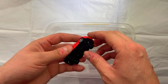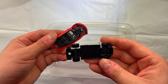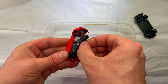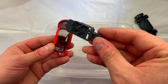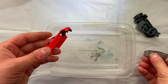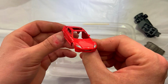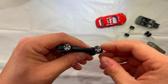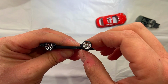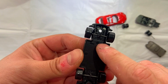I'm just obsessed with these wraps and paint jobs. This 350Z is a huge inspiration, and I thought this RX-7 was pretty cool as well. But unfortunately, this build just fought me the entire way. I tried to take apart the package, it lifted some of the script, it just took so much nail polish remover to loosen it up. It was just not working out for me. And so, you'll see me build this up, then tear it back and sort of start from the beginning.